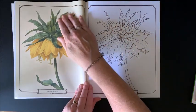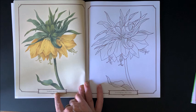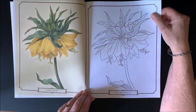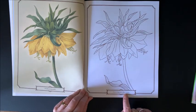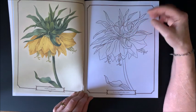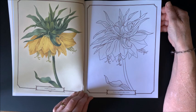Then it gives you the full size picture, gives you the proper name of the flower. So the scientific name, if you will, then gives you the picture to color, and it gives you the English version, the name that we understand better, of the flower. And the line art in here is not real black. It almost looks like a real dark brown.